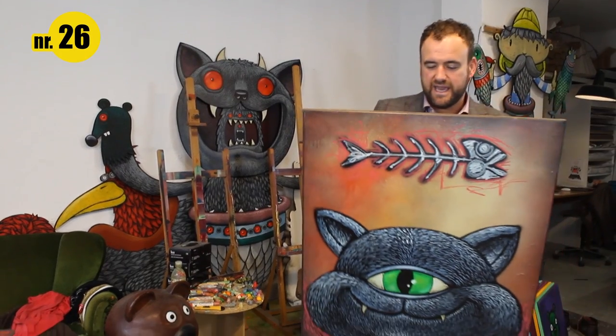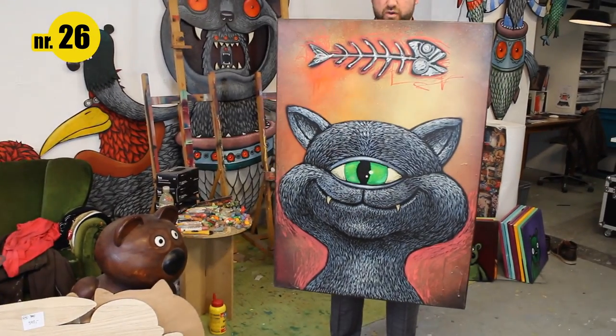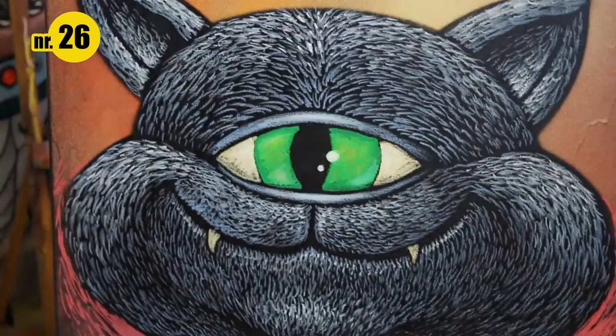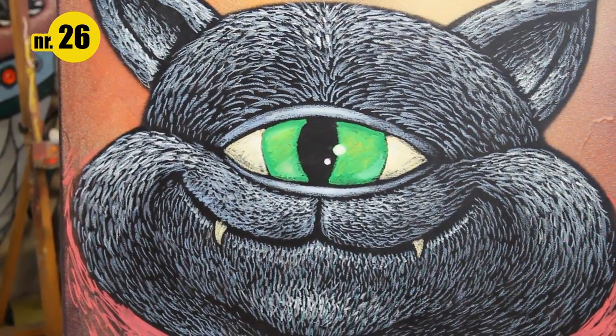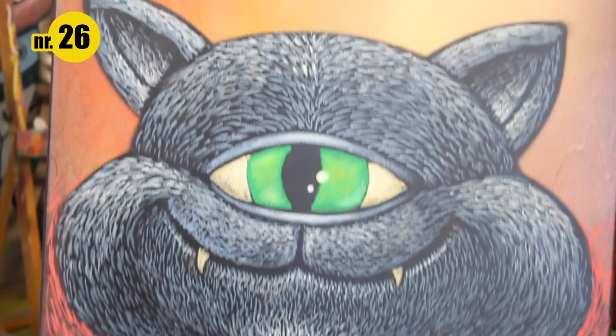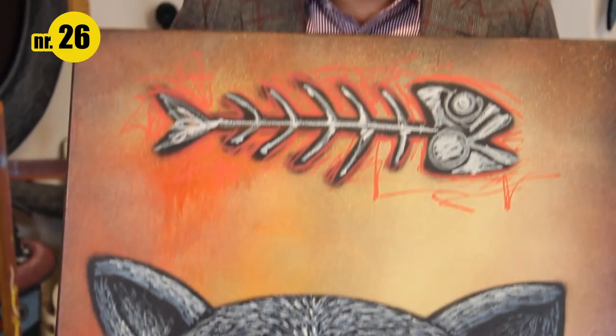We're coming to the cat with a fishbone. 70 by 100 centimeters, it's number 26. And instead of 790 euros, it's 190 euros. And even though this cat is missing a nose and one eye, it seems quite happy.